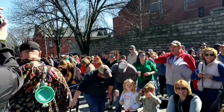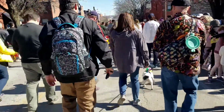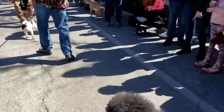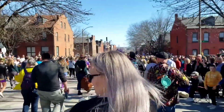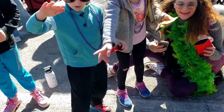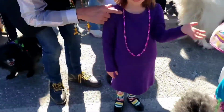And finally, the parade starts to move, and you get to see these thousands of people lined up on both sides of the street that are just screaming and wanting you to throw beads and wanting to pet your dog. It's just the most wonderful thing to be a part of. To be able to bring so much joy to these kids that maybe never even get to see some of these breeds of dogs, let alone to pet them, it's just so rewarding.